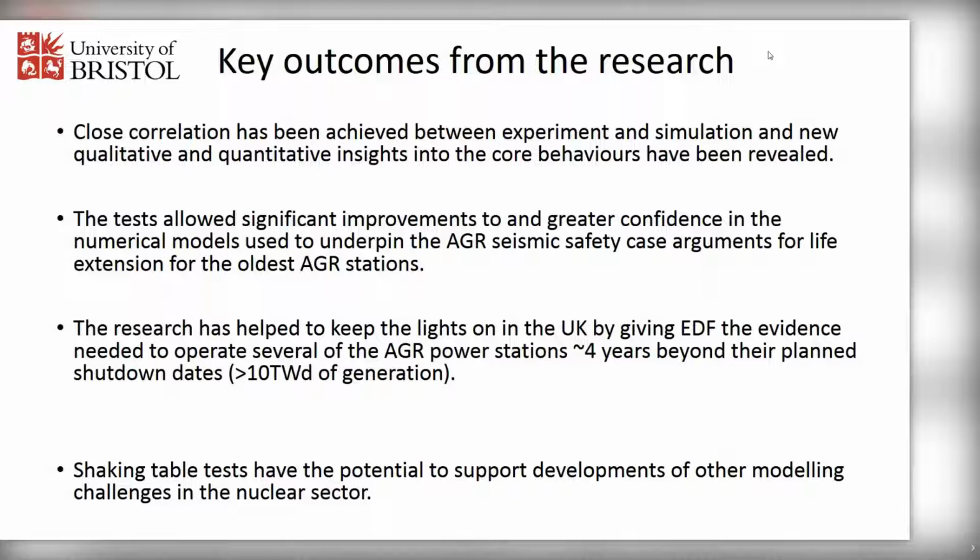We reckon that it's allowed EDF to keep the power stations on for around four years beyond their original planned shutdown dates, which is terawatt days of generation. So a huge amount of energy has been produced because of this work. And similar sorts of programs could be used to help solve the problems of other modelling challenges within the nuclear sector.